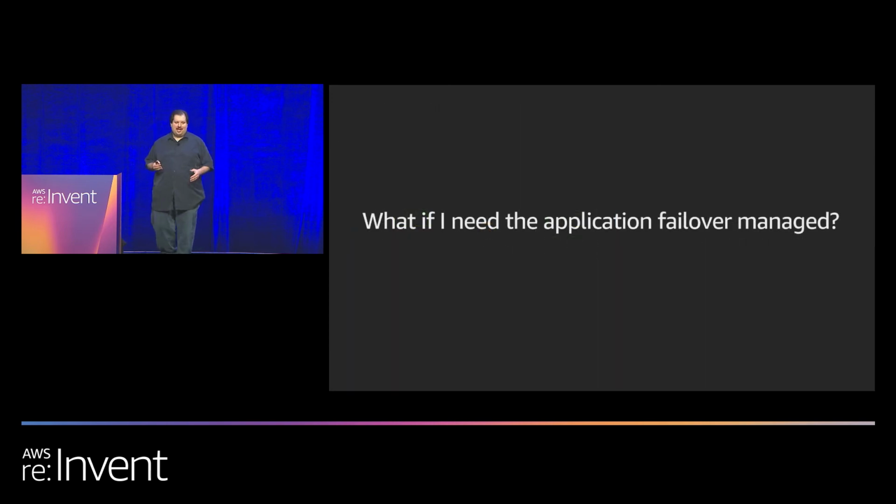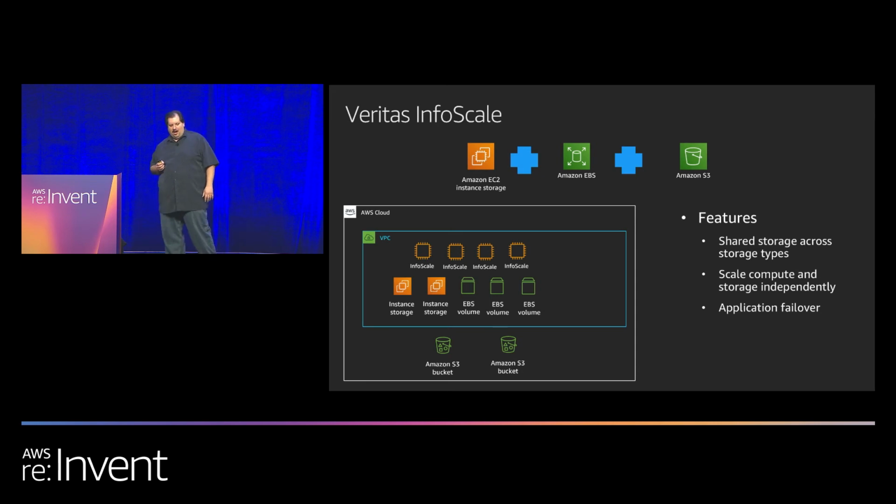So now what if you want to take it a step further? What if you want to say, hey, that's great, I can fail over between availability zones on my data layer, but maybe you have an application that also needs to fail over with your data, right? So there's a solution called Veritas InfoScale. InfoScale provides not only shared storage that handles failure on the storage layer, but it actually allows you to build a cluster that handles failover of an application as well.